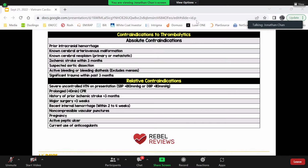So this is a list of the contraindications, right? The top half of the list is the absolute contraindications. So if a patient has had any of these, has had a prior intracranial hemorrhage, has a known cerebral neoplasm, has an arteriovenous malformation, any of these things, you can't give the patient thrombolytics.